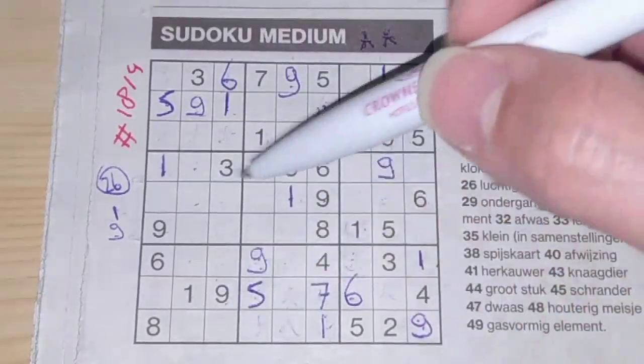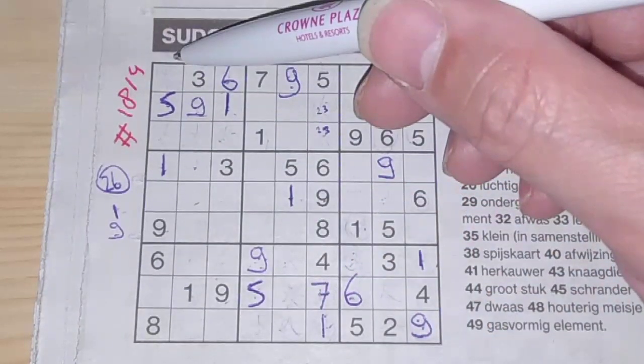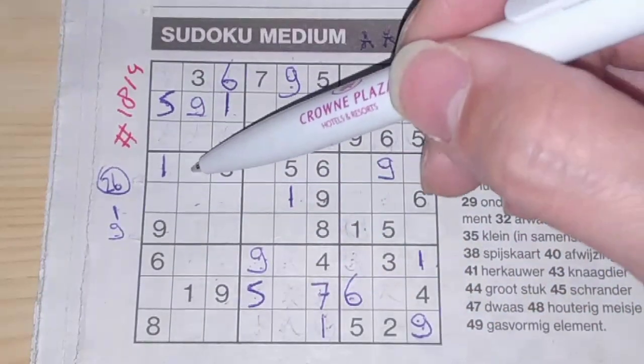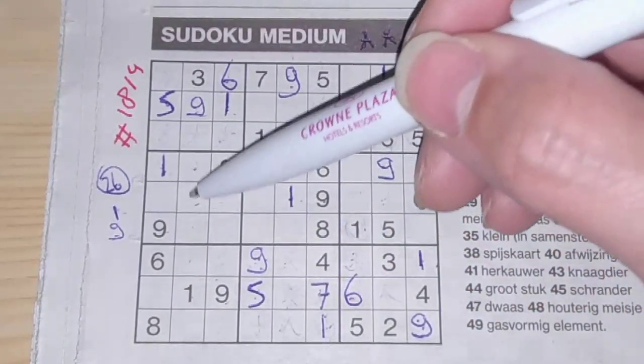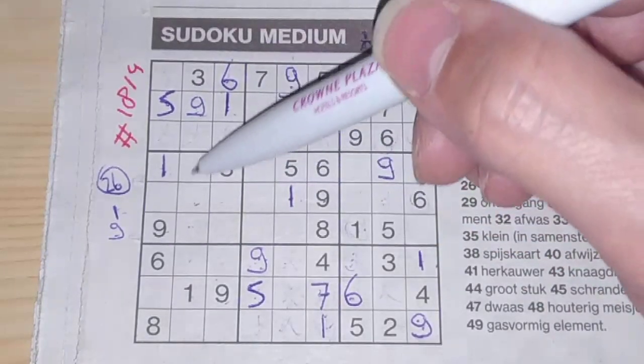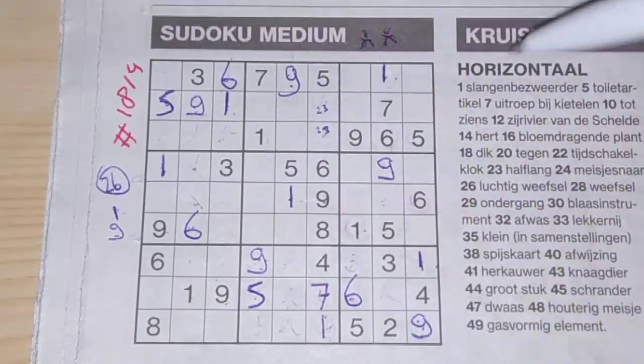6 in this third column, 6 in that column, the first column. So in the column between, the second column, the only 3 places for the 6 should be here, here or there. We see here 6, we see there 6, so no 6s in these 2 boxes. One box left for the 6, should be there.